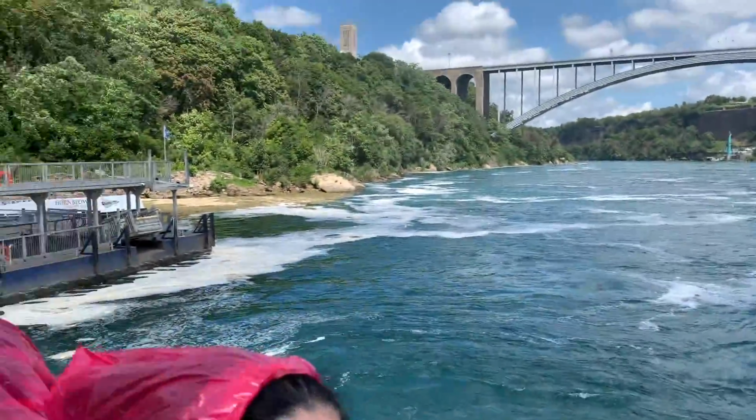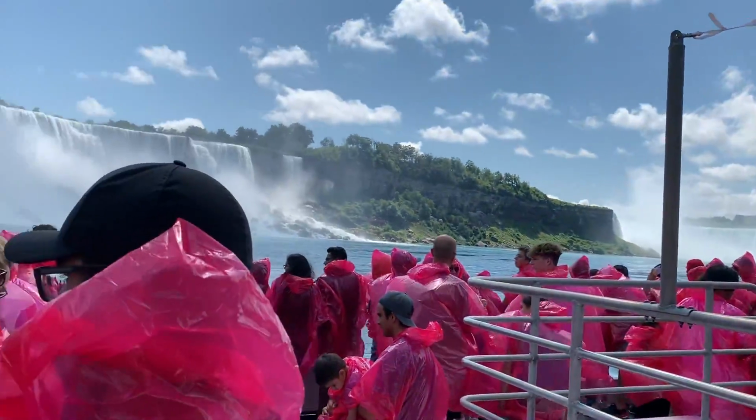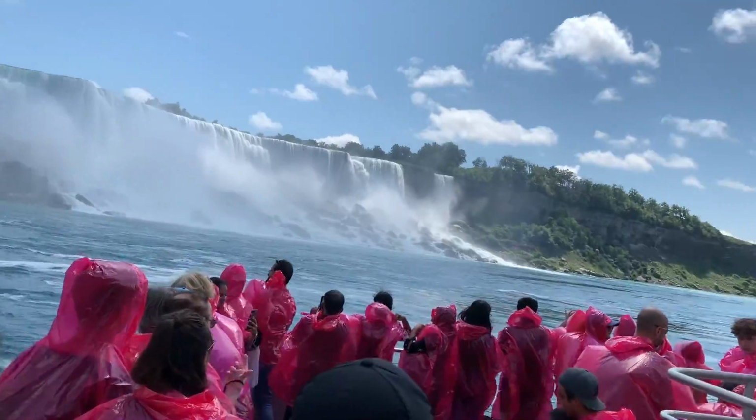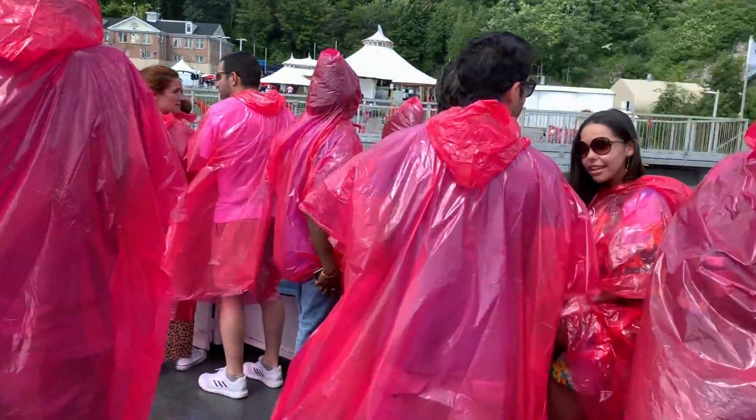We walked down and got to the boat tour and took an elevator ride down to the bottom level of the falls. Since we were on the Canadian side of the falls, the tour boat service that we got there were the Hornblower cruises. The cruise was a little more than $20 per person, so not too bad, and the wait was short. It was about 50 minutes, and then we were on our way.